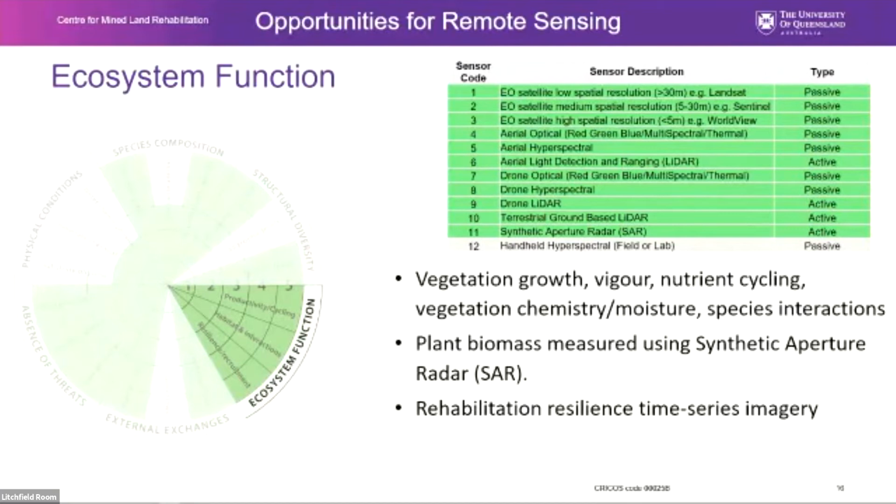Habitat and interactions, plant biomass has been measured using synthetic aperture radar, or SAR. And something I'm particularly interested in for my PhD is the measurement of resilience in mine site rehabilitation, and that's best suited using time series imagery.